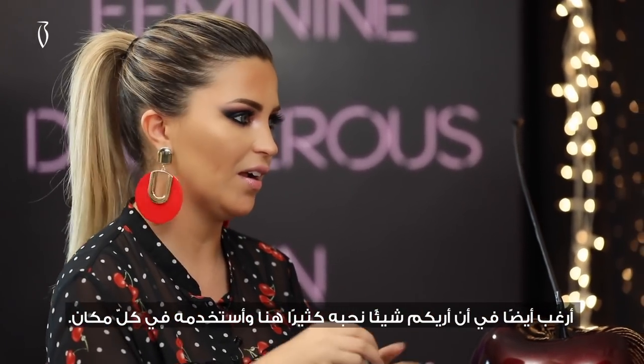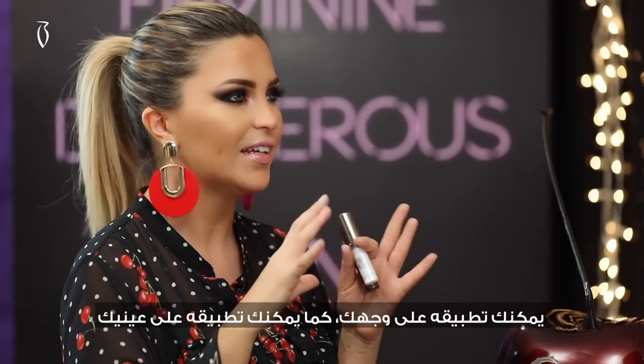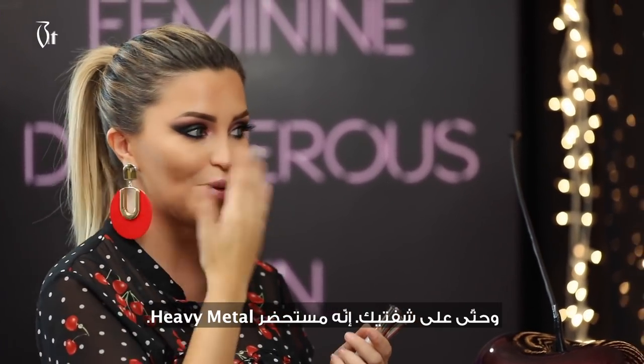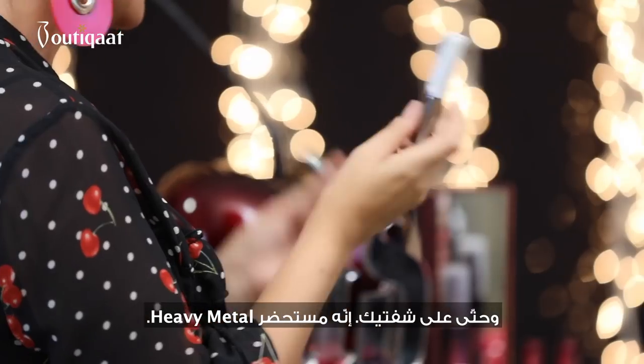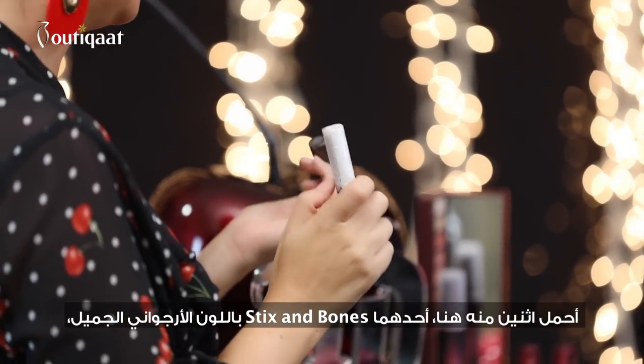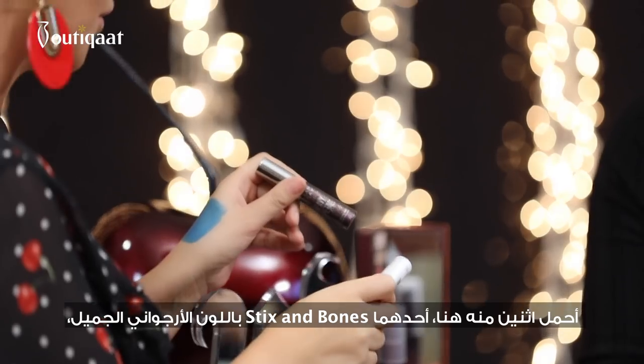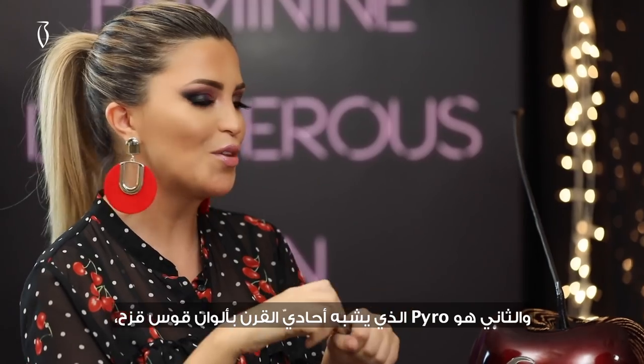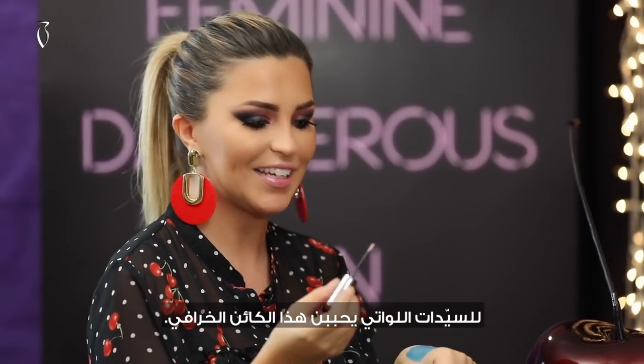And I use it everywhere. Like now that Halloween is coming, like any theme, you can put it on your face, in your eyes, and on your lips as well. So this one is our Heavy Metals. I have two here: Sticks and Bones, it's a beautiful burgundy, and I have this one that's like rainbow unicorn for the unicorn ladies.